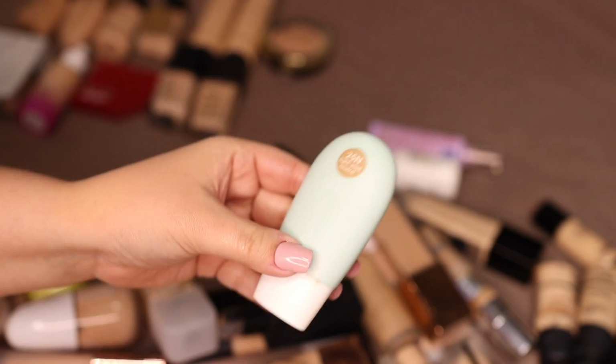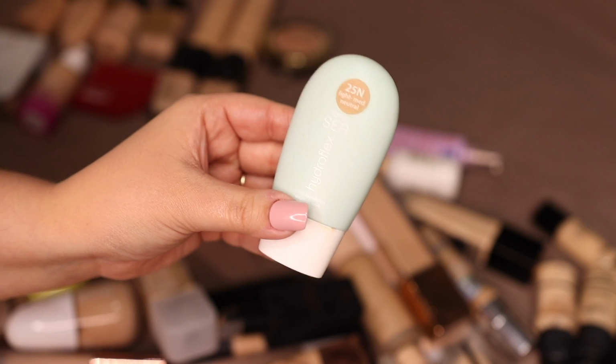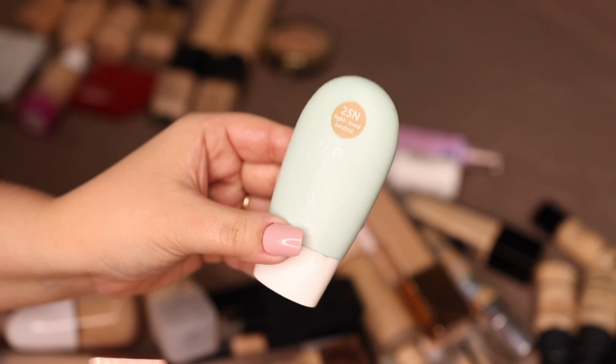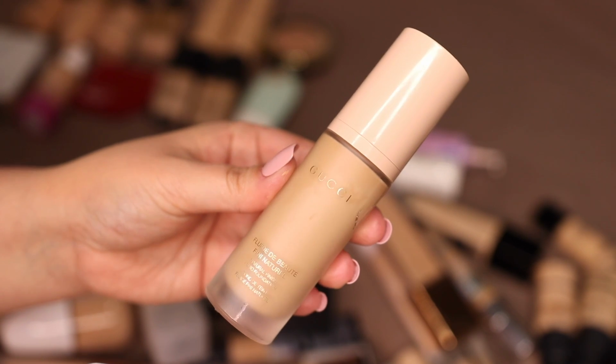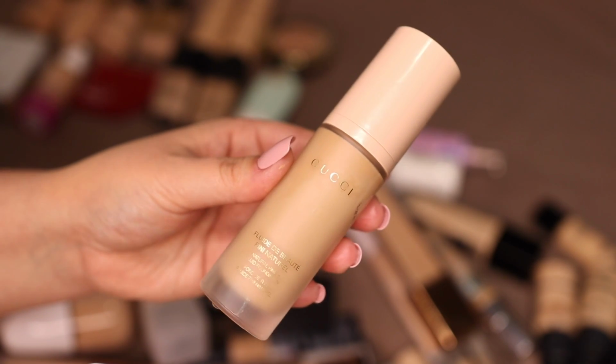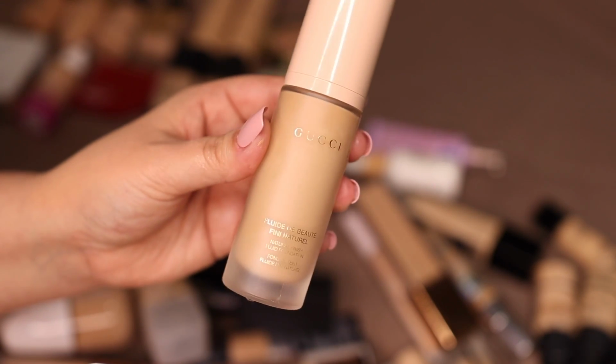It feels like it's completely empty. It might just have a couple uses left in it, but I'm keeping it until I'm fully done with it because I absolutely love this. This Gucci foundation never worked for me, unfortunately, and I will be passing it along. Maybe somebody else could love it, but that person isn't me.